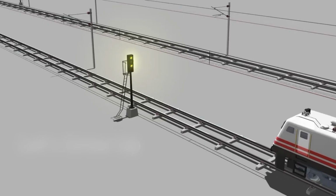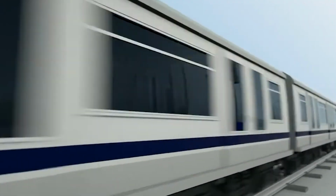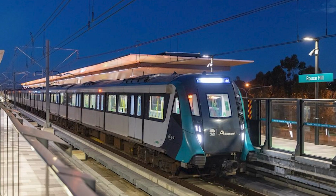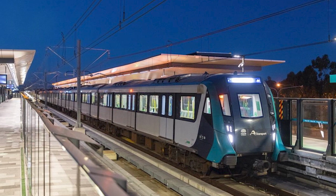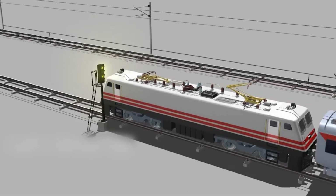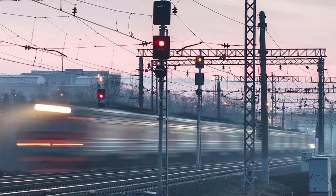The next key element is the European Train Control System. The ETCS is a modern train control system that uses digital technology to improve the safety and efficiency of railway operations. It allows trains to run closer together and travel at their best speeds while maintaining safe braking distances.